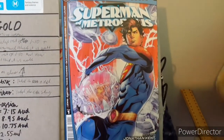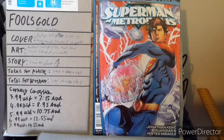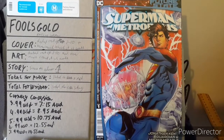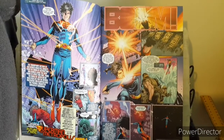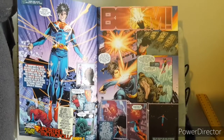So, moving on to the art, let's check it out. Now, there's actually 3 stories in this. Let's move on to the first one. Now, this is some of the art within the first story, and this is pretty much consistent throughout the story, and I did enjoy the art.